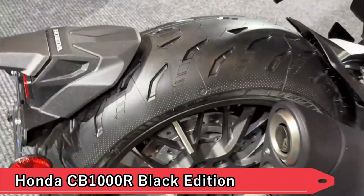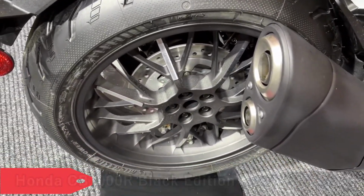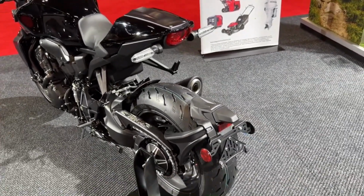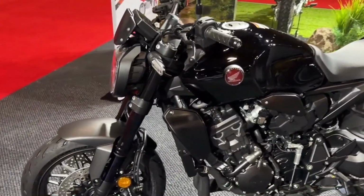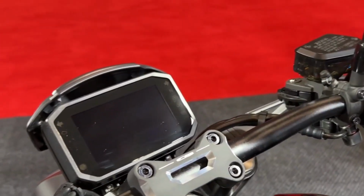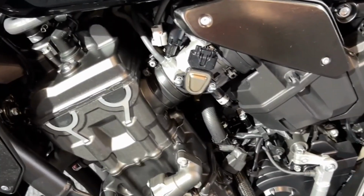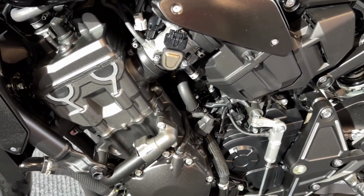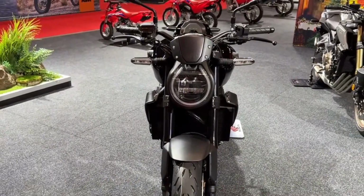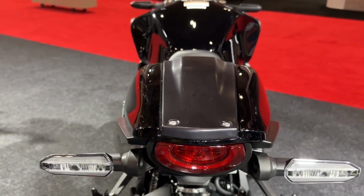(2024) Honda CB1000R Black Edition, MSRP price $12,999. Engine type: liquid-cooled DOHC inline 4-cylinder, 4 valves per cylinder. Displacement 998 cubic centimeters. Bore x stroke 75 by 56.5 millimeters. Compression ratio 11.6 to 1. Power 107 kilowatts, 143 HP, 10,500 RPM. Torque 104 Nm, 8,250 RPM.